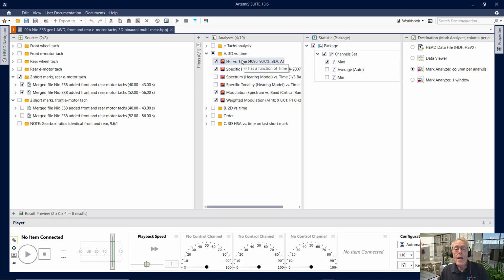And here we have FFT versus time, specific loudness versus time by the Moore-Glasberg method in order to give more spectral information, more spectral detail than the Zwicker does, which we can use in this case, although it isn't quite as accurate in time, particularly in low frequencies, as the Zwicker method.